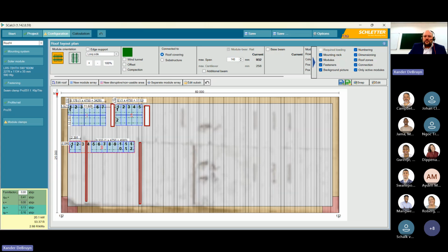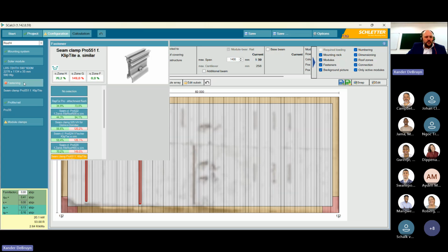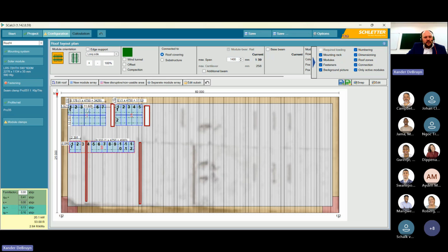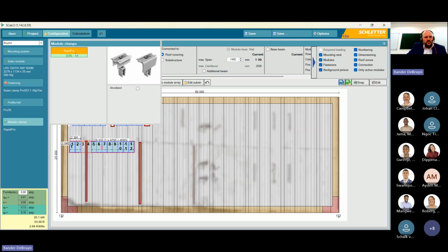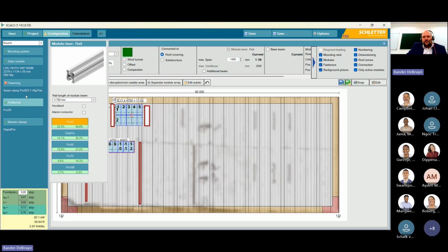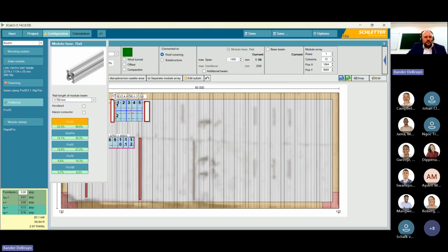So let's go to 140 spans. And we can always come and check if there's a challenge. Edge and corner zones are now a bit risky, so we might have to triple clamp there. But the center zones are still very, very happy. Rail's very happy. Module clamps, no problems. Okay, so I can remove that.